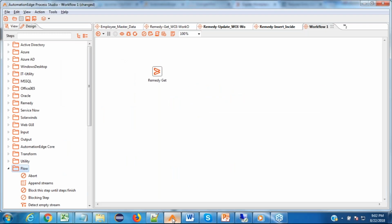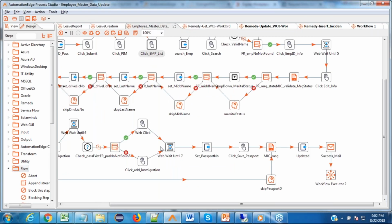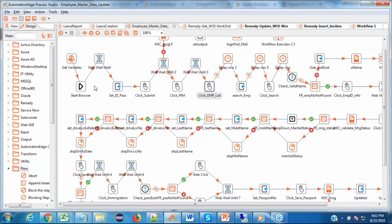First of all, let me show you the backend workflow that was being used for this integration app-based service request fulfillment. So this is how the workflow looks. It looks huge, but it is a very easy to build drag and drop web GUI automation. Okay, so things like logging into the HRMS system, looking for the employee, searching for the employee, and if employee not found, then giving a message accordingly, and then updating all the details such as marital status or middle name or driver's license and so on. So everything was handled by this workflow.